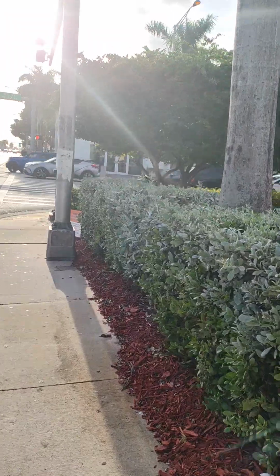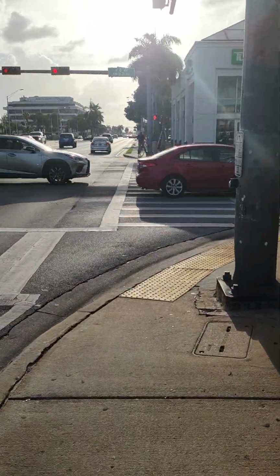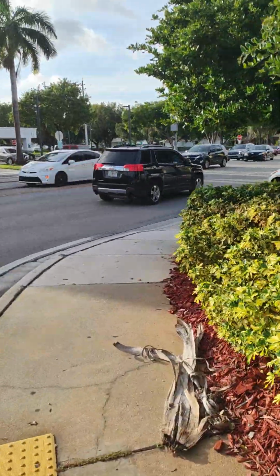Hialeah is actually a big city, you know, and there are 2 types of Hialeahs. You got regular Hialeah, and you also have Hialeah Gardens. And I rarely visit Hialeah Gardens, but Hialeah, I used to visit as a kid.